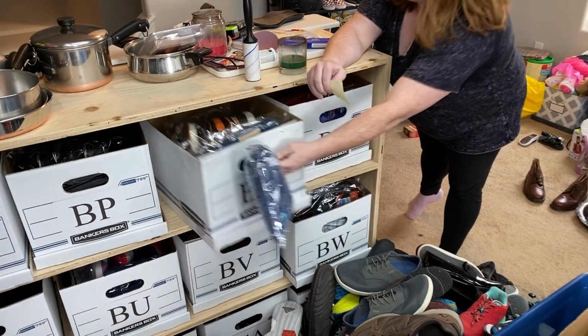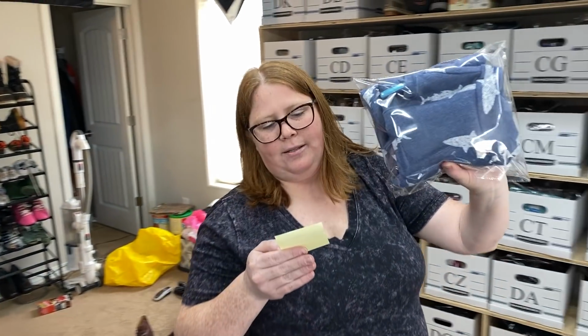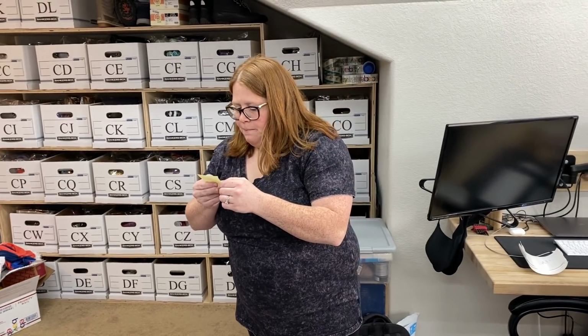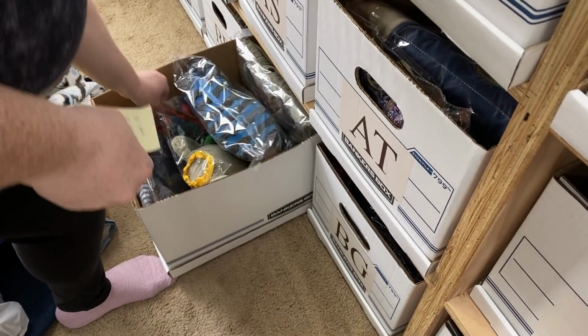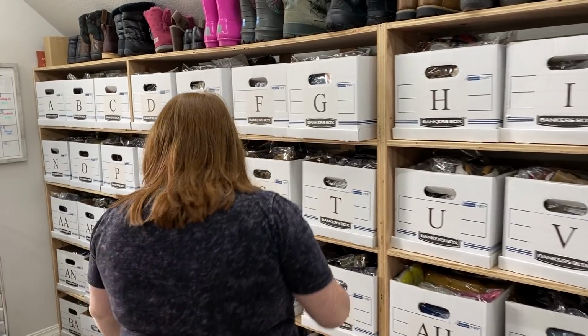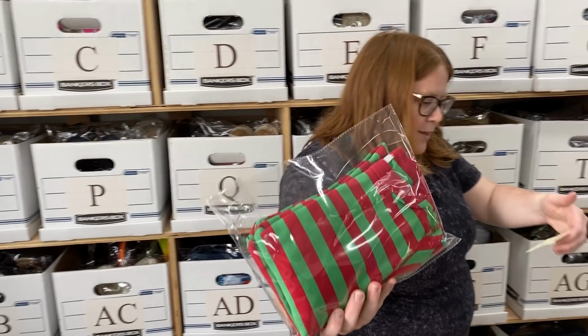Alright, so this is actually a viewer sale, and she bought a bundle of 3 items. The first one is this Old Navy shark sweatshirt. And then a Hanna Andersson Jack-o'-lantern PJ set. That one was my son's. And then a Hanna Andersson Christmas PJ set. So this is going out to Megan.